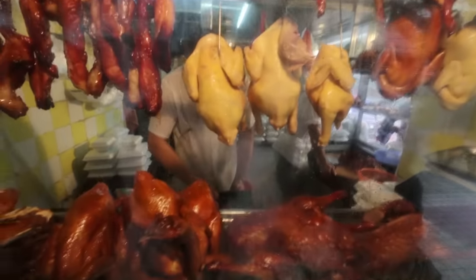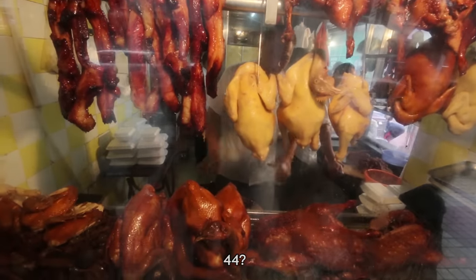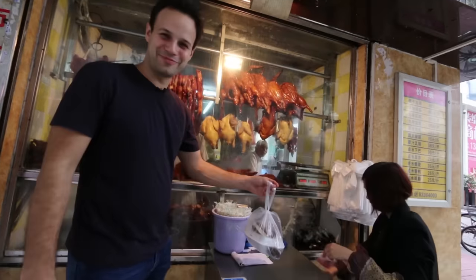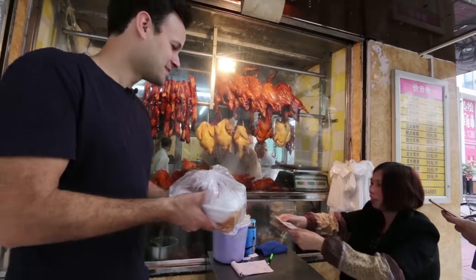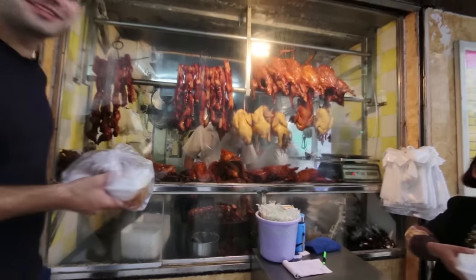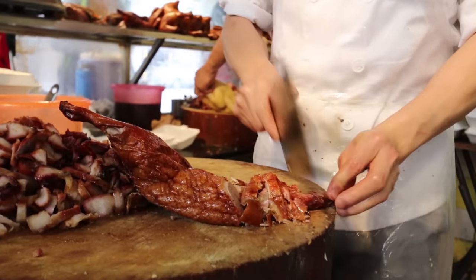Look at how he chops it in the back there. This just brings joy to you. I just can't get enough of watching him cut all of this barbecue pork. This is the pinnacle of lunch street food in Guangdong.